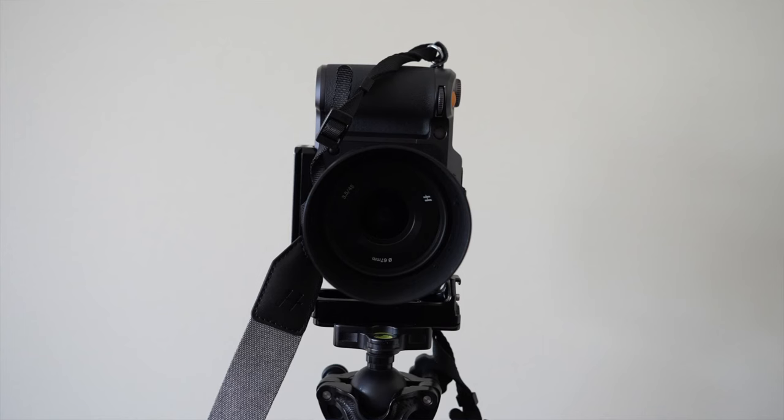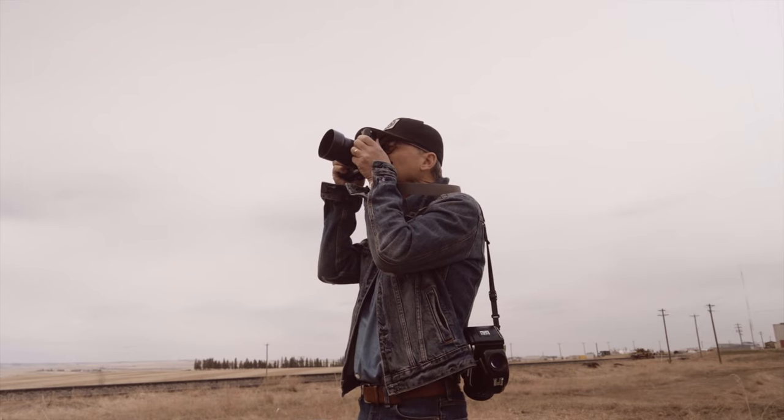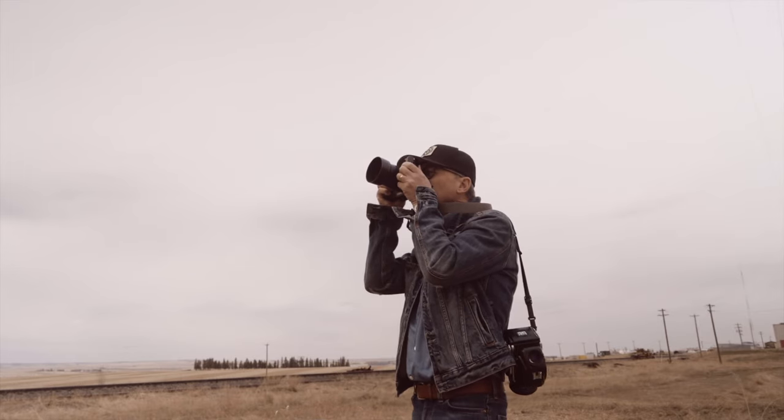This thing, on the other hand, is just a lovely camera. I also have this L bracket that allows me to shoot it vertically and horizontally on a tripod. And the other great thing about this is this handle almost gives me two points of reference, so I can really hold this camera steady.